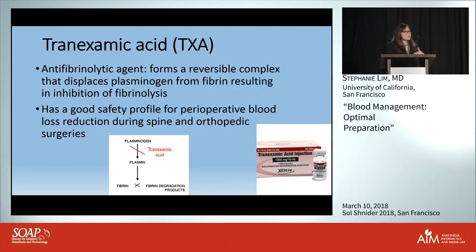The next few slides, even though it's not the main topic of my talk, I'm going to touch base briefly about TXA as part of the preparation. TXA is an antifibrinolytic agent. It forms a reversible complex and displaces plasminogen and stops the fibrinolysis process or DIC process. It has a very good safety profile for perioperative blood loss for spine and orthopedic surgeries. However, for obstetrical use, it's fairly new.